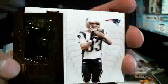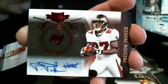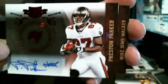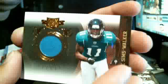Alright, sweet. Here's the first autograph. Preston Parker for the Bucks. Bucks just tearing this up. And Mike Sims-Walker jersey for the Jaguars. The Preston Parker is numbered 12 of 249. Mike Sims-Walker jersey.